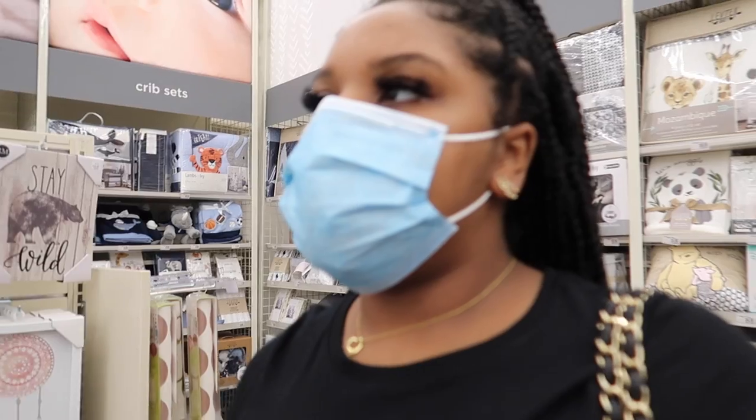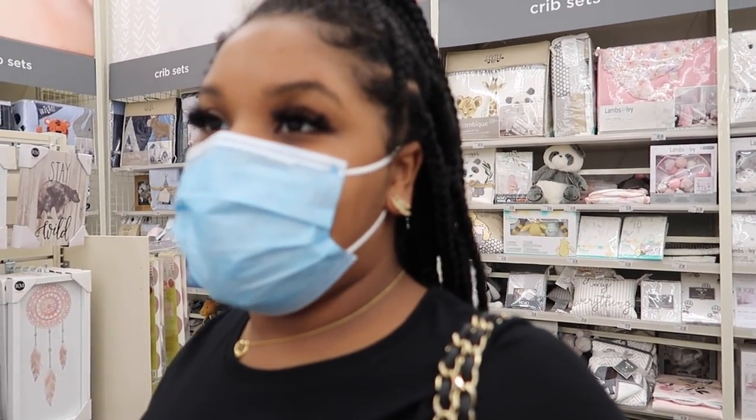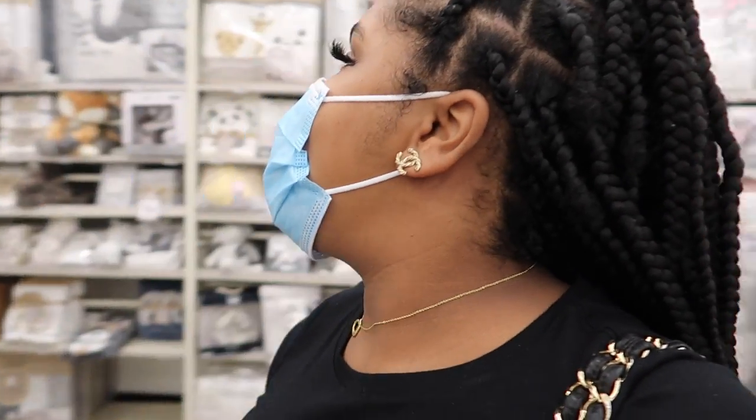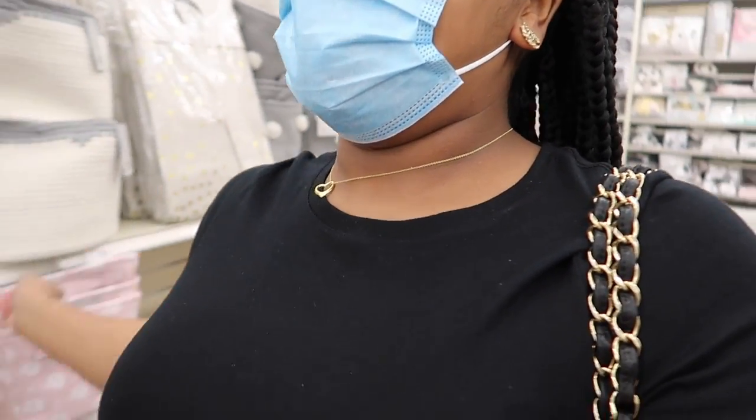We came in here for strollers. Let's look at the strollers. You just want to get something. Let's look at the diapers and potty stuff.